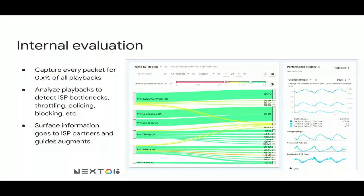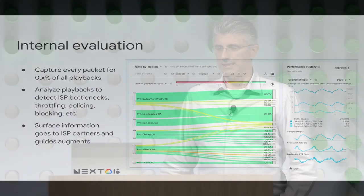Yes, sir. No, this is not a publicly available data set. It is available to ISP partners. If any of you are an ISP or a telco, then you can sign up to the portal and get your own information. Unfortunately, for various reasons, we cannot tell one ISP information about what other ISPs are doing.